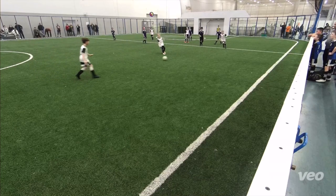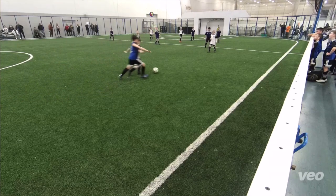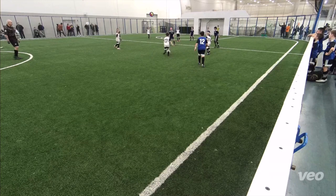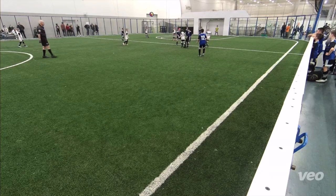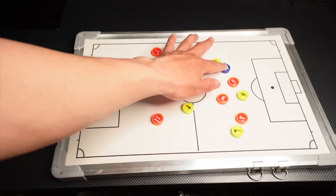Here's our best example on controlling the ball first. Sam gets his foot on the ball, picks his head up, and is trying to find his next available player. Now, our next available player was Griff. Once you drove into the space, the ball should have been played into Griff right there.